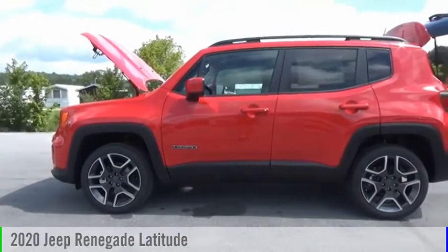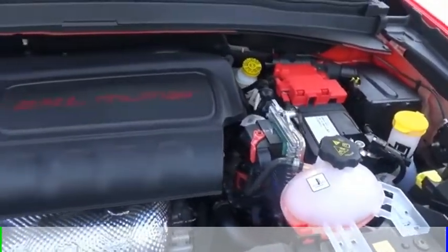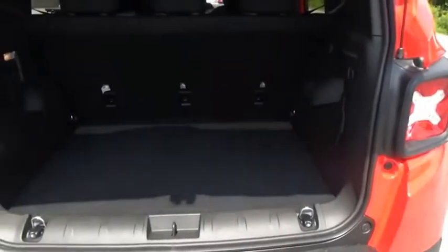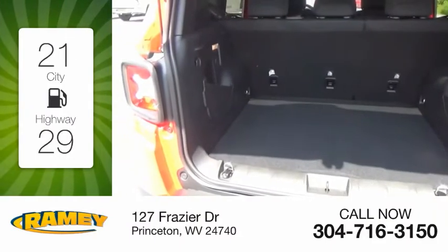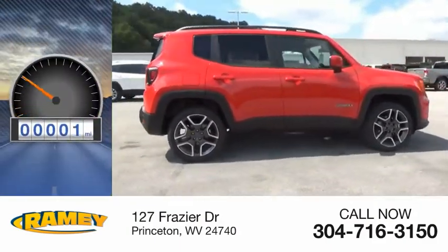We are pleased to show you the 2020 Jeep Renegade. This vehicle is powered by a 4-wheel drive, 4-cylinder, 2.4-liter engine. Great fuel efficiency saves you money by requiring fewer trips to the gas station. This vehicle has less than 100 miles.